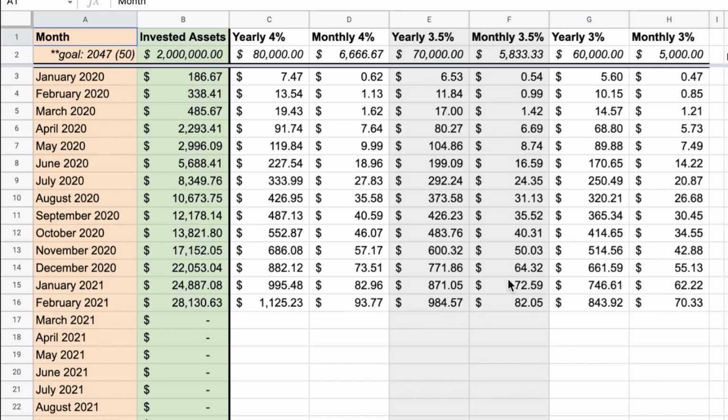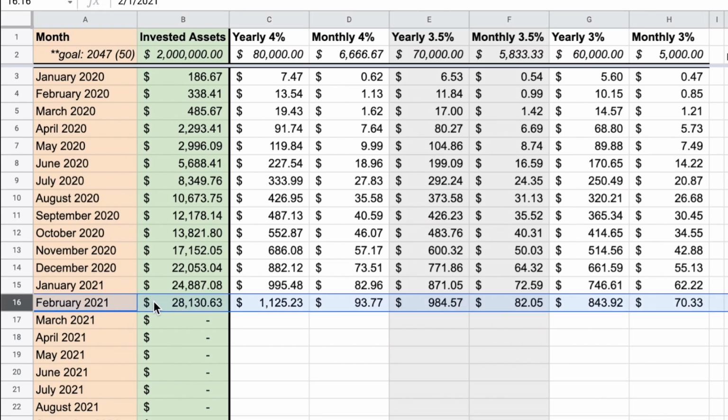And finally, the last tracker we will be looking at is my safe withdrawal rate tracker. If we look at row 16, you can see my invested assets for the month of February to be just over $28,000. I then take the total of my invested assets and quickly determine how much those invested assets could provide me on a yearly and then monthly basis if I withdrew at 4%, 3.5, and 3%. As of now, I could withdraw about $1,125 every single year, and my $28,000 in assets would theoretically never deplete.